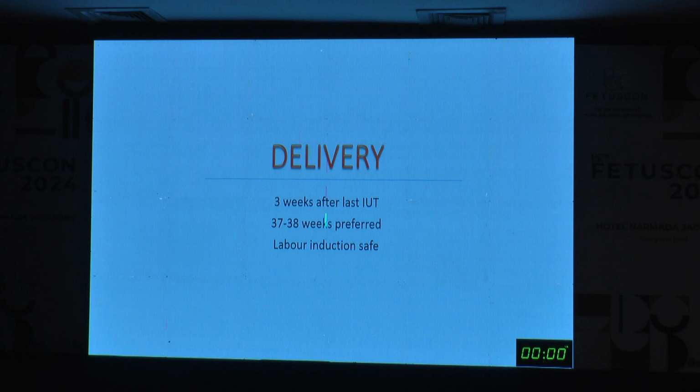Now, when do you time delivery? If you've done a transfusion, you can time your delivery roughly 3 weeks after your last transfusion, because at the end of the transfusion, you bring up the hematocrit to 45. So you give 3 weeks from there, you deliver, the hematocrit will still be around 10 grams percentage. So that is not severe anemia, and that will be a good time to deliver these babies at term.